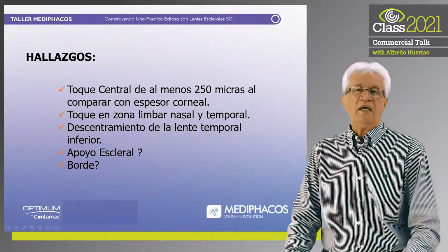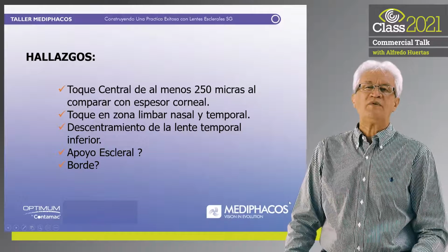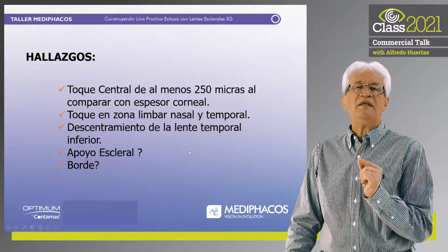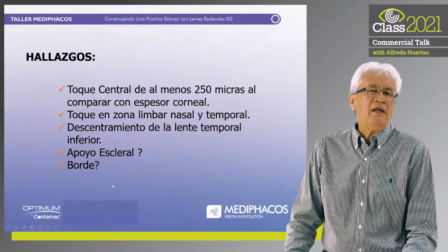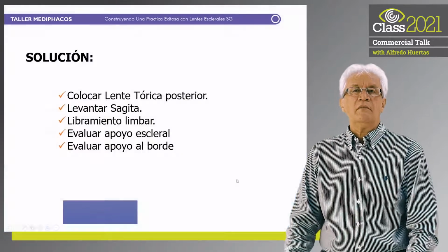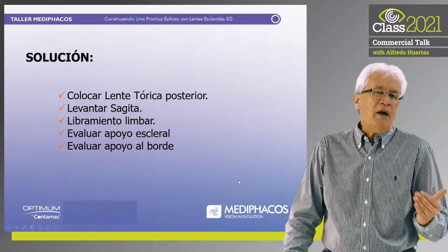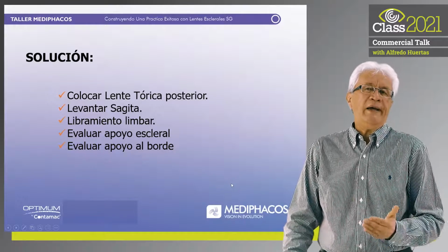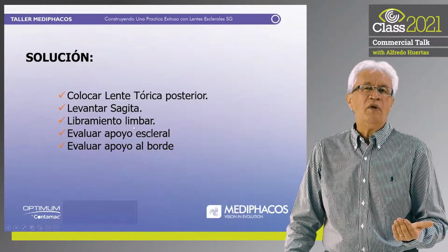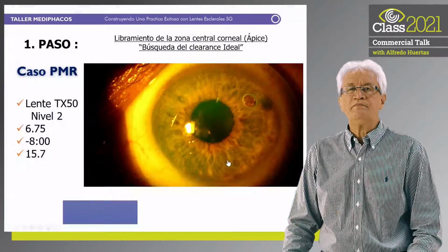A central touch of at least 200 microns to be placed parallel to the cornea, a touch in both the nasal and temporal limbal area, a decentration of the lens inferior temporal, and a scleral support and edge that we did not evaluate at any time. What solution are we going to give? Well, we have the posterior toric SG lenses, and we will do a test, and we will lift the sagitta, perform a limbal clearance, and evaluate the scleral support and the support to the edge.